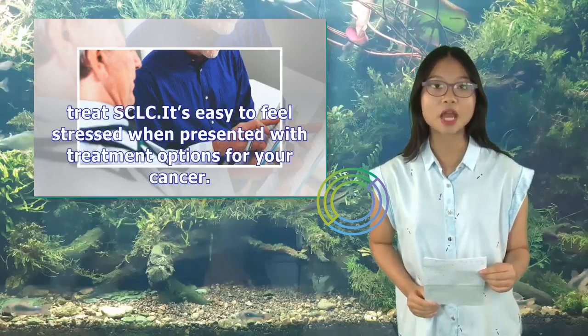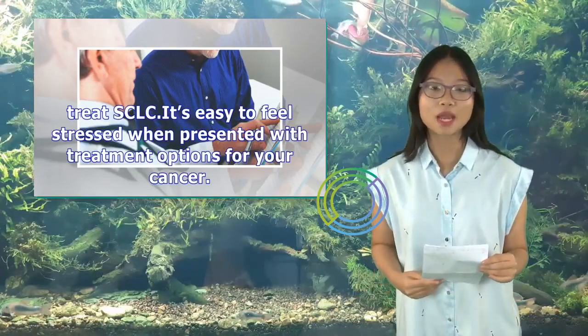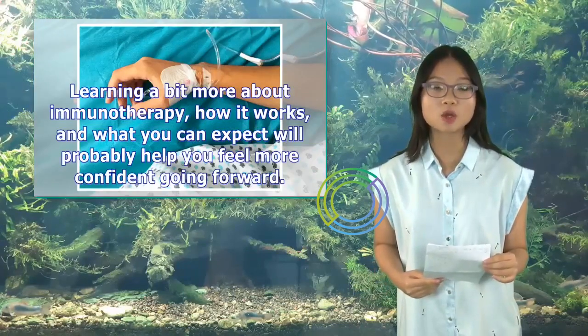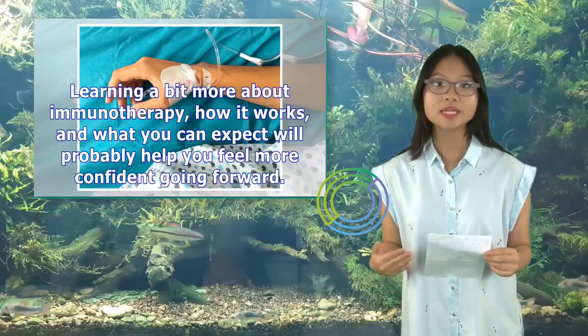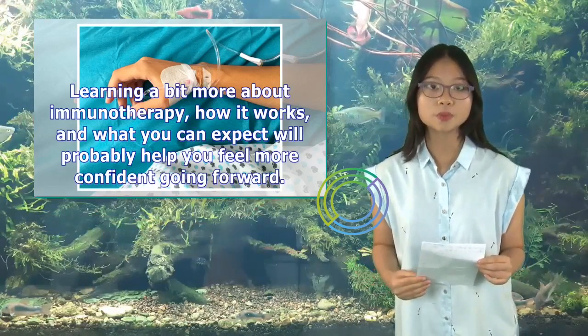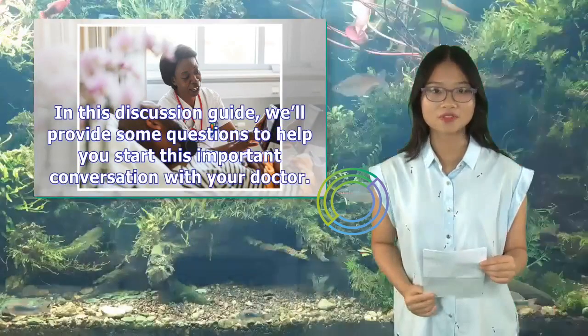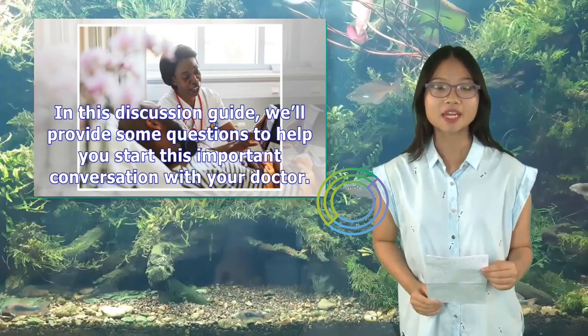It's easy to feel stressed when presented with treatment options for your cancer. Learning a bit more about immunotherapy, how it works, and what you can expect will probably help you feel more confident going forward. In this discussion guide, we'll provide some questions to help you start this important conversation with your doctor.